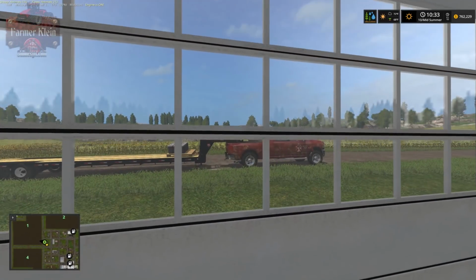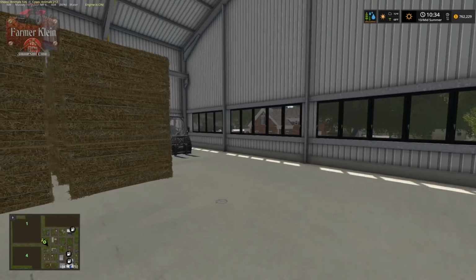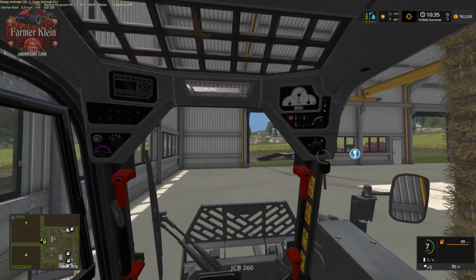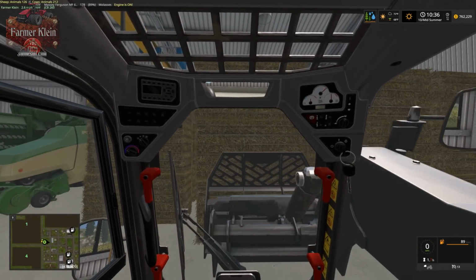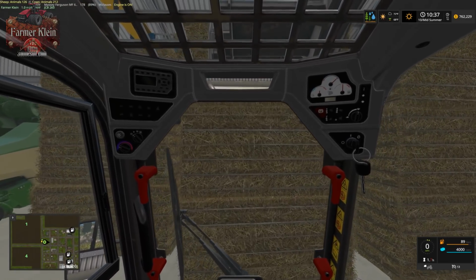Let's go ahead and open up this door. Since we gotta leave the tractor running, we want to keep this well ventilated. We're gonna start with our pellet press, get it going, then we'll unload our molasses.